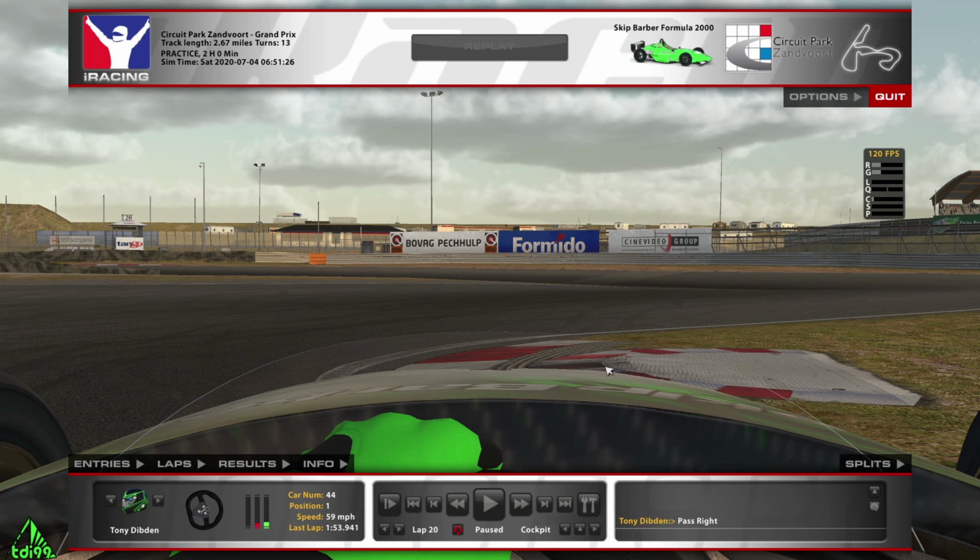Don't be tempted, because there is a slowdown here. So if you do take too much, be warned, it's going to be a slowdown, and it's going to be costly, because this straight over here is not very long, and you're kind of going to need to take it before turn 12, because it is a pain in the ass to get rid of it on the start-finish straight.